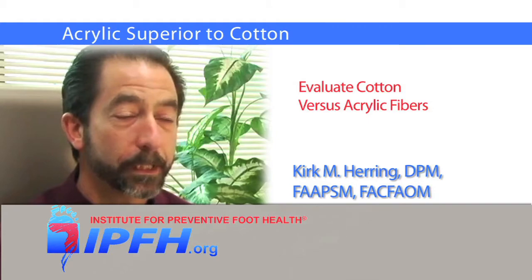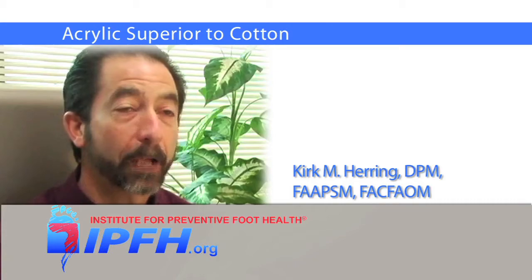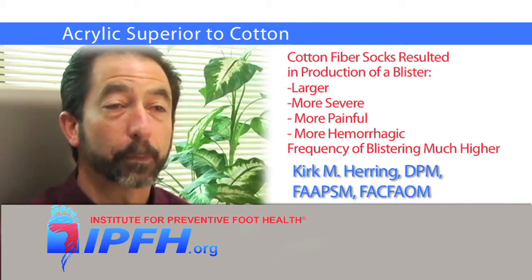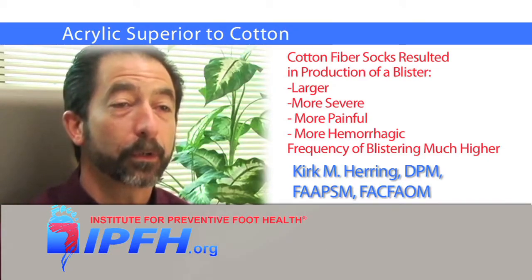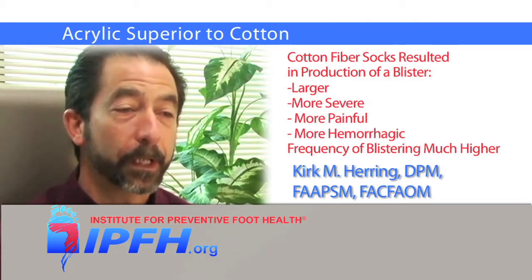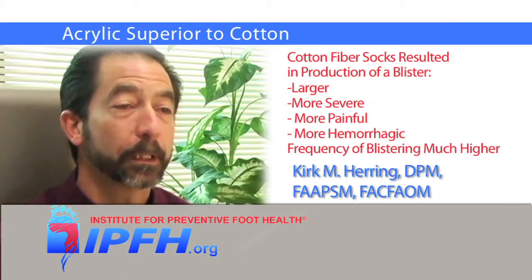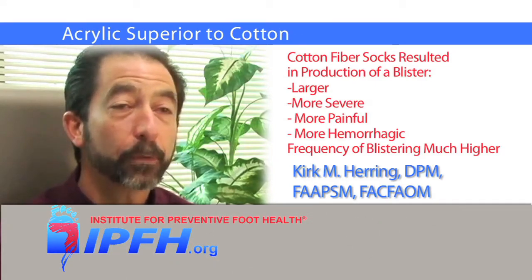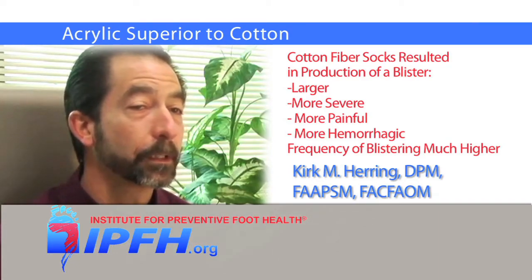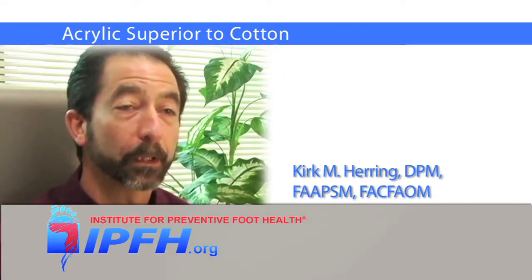The results of the studies, in short, boiled down to the fact that the cotton fibered socks resulted in the production of a blister that was larger in its overall circumference and size. It was more severe, thus representing a deeper, more painful, more hemorrhagic injury, and the frequency of that blistering was much higher. So size, severity, and frequency was much greater among those individuals that were wearing the cotton socks.